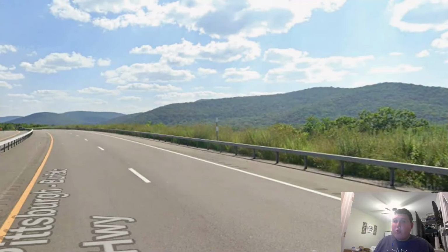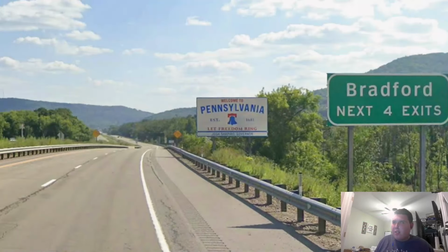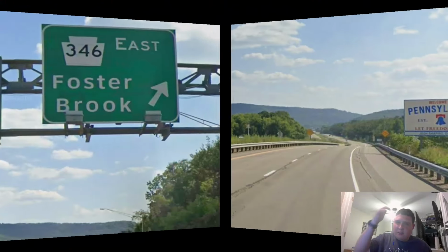Here we get some more scenery along this highway. Man, I should drive this highway someday. And here we get a Welcome to Pennsylvania sign, the brand new Welcome to Pennsylvania sign, not the old one. And we can see that we're now entering into the town of Bradford.